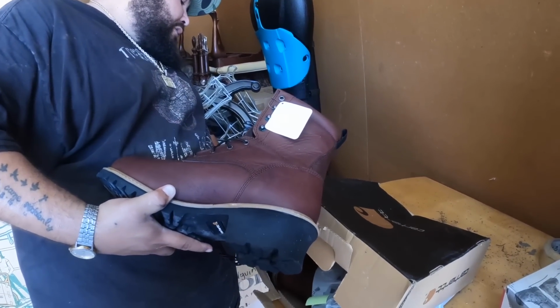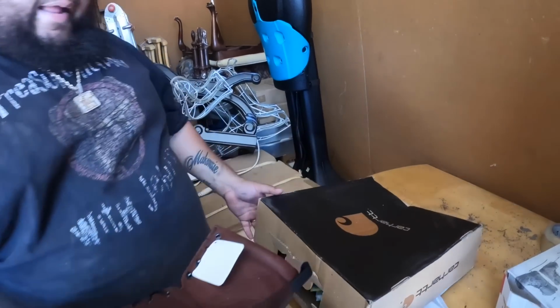They are size US 9.5. My baby feet. Those are good. Not really size 12. We'll go Mike's size, but he's going to want to put $5, so no. Oh, wait. They're size 12.